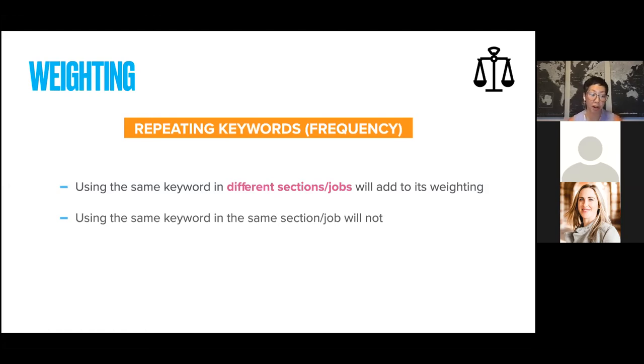Well, there's this other aspect to the ATS algorithm where if you use the same keyword in different jobs and different sections, it does add to the weighting. However, if you repeat the same keyword in the same job or same section, it doesn't add to the weighting. So it's okay if you do repeat it in the same section, if it makes sense, but don't feel like you have to cram it in a bunch of times because it won't actually help your weighting.